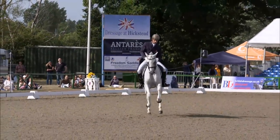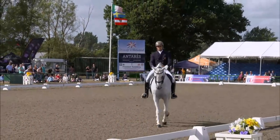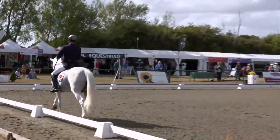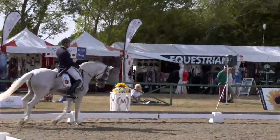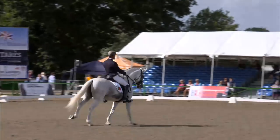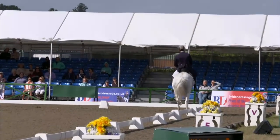Looking at them in front, they are very expressive. Lovely line there and a pat from the rider. What's interesting with the canter, he's able to ride it that little bit more forward and create suspension. 3, 4, 5, 6, 7, 8, 9, 10, 11, 12, 13, 14, 15. So it was 15 strides. Remember that last horse was 18.